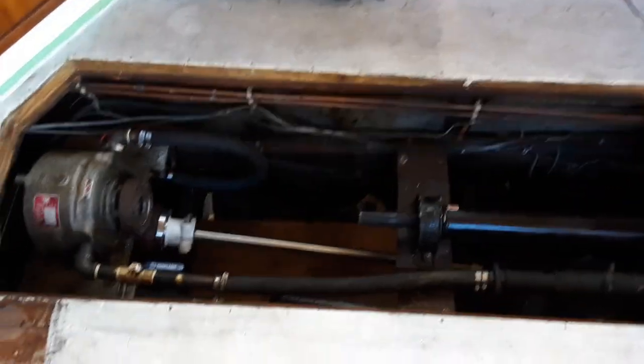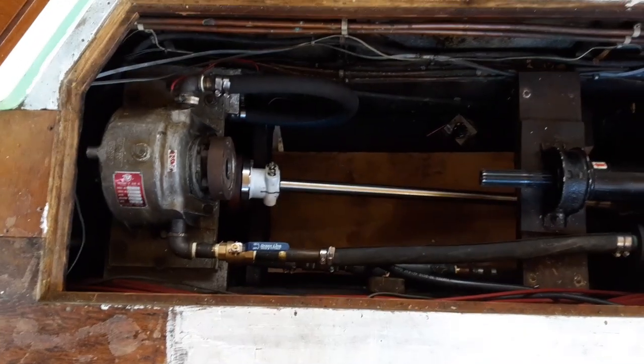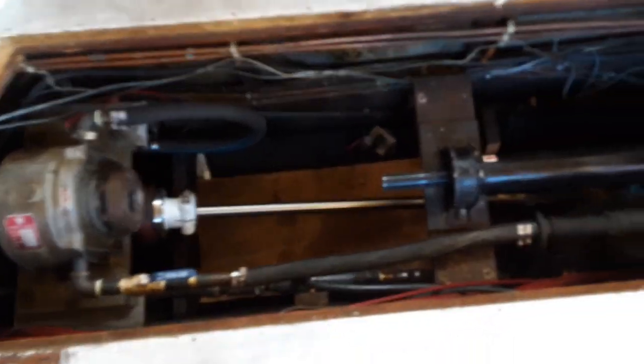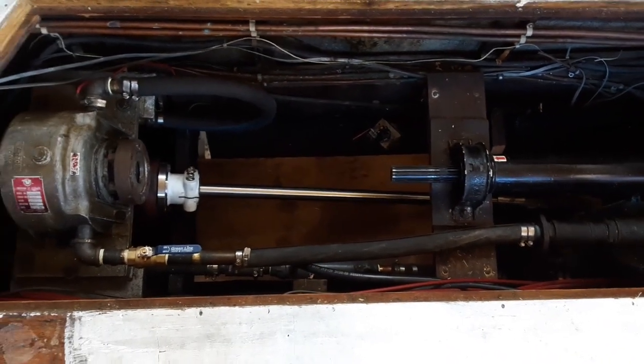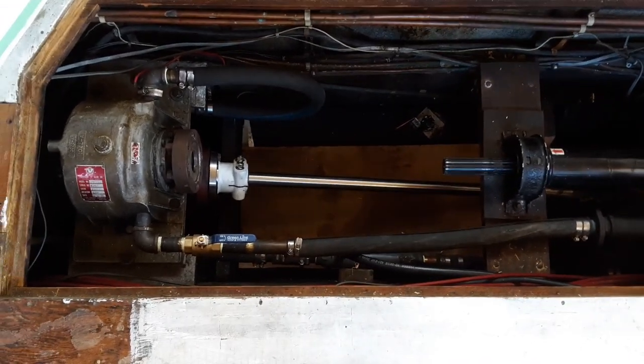This floor is open again today because, you can see the new drive shaft down there, nice shiny stainless steel. This has been one of the biggest issues we've had, that when we brought the boat in for repairs, we did not know about. So we're very glad to see it coming along.